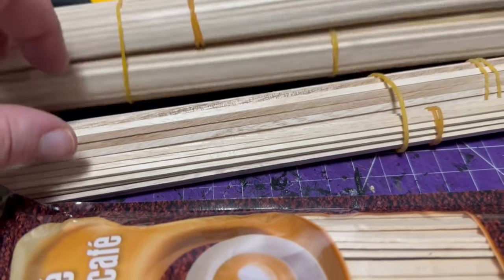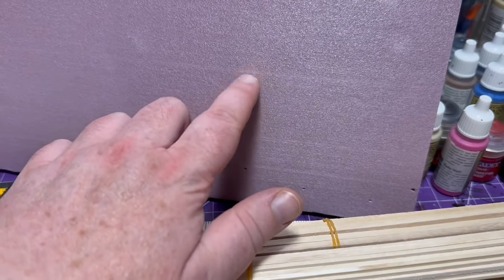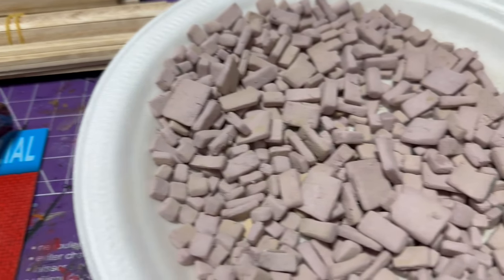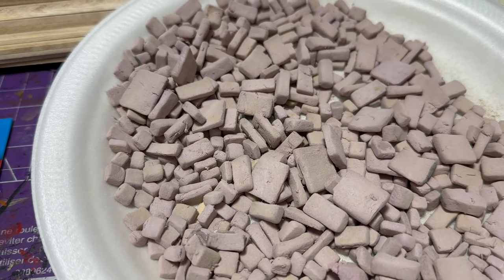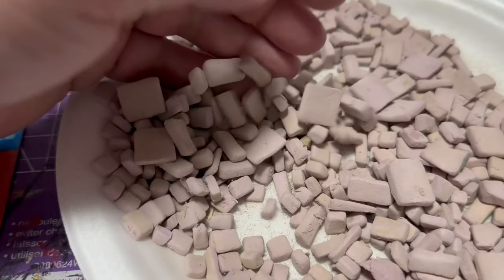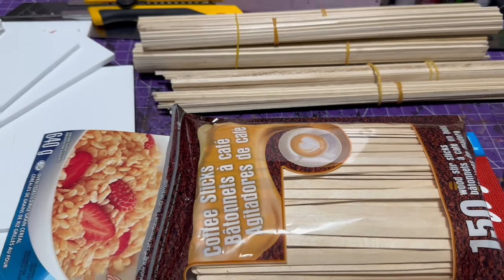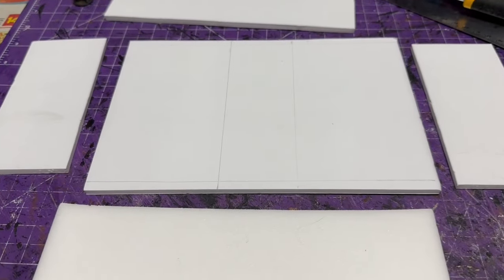And then these are balsa wood that I got from Amazon. I just buy it in bulk. And we got some insulation foam. These are some bricks that I have left over from another project I was working on. So I would have cut them out of the insulation foam, but I already have these made, so I might as well use them up.